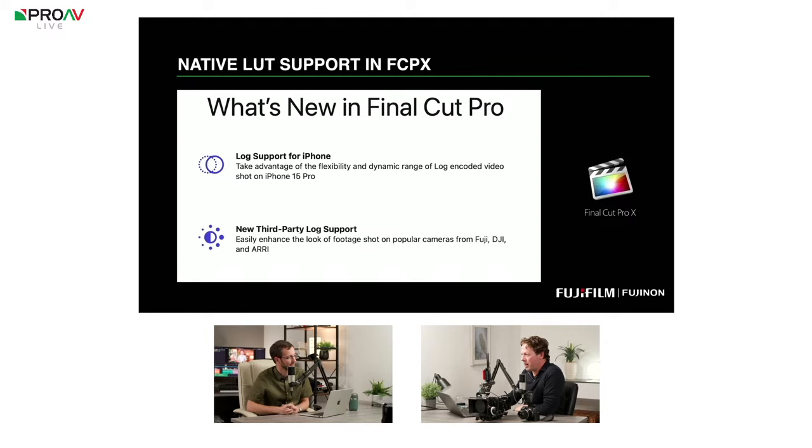Now this happened last week, and I got excited about this. Because if you look down that list, Fujifilm is now officially supported in Final Cut, okay? We've got proper internal third-party log support along with DJI and Arri. And it's nice to have made that jump. It's part of, I think, showing how Fujifilm is serious about filmmaking. And it's nice to get support from Arri, from Apple. It's a good thing.